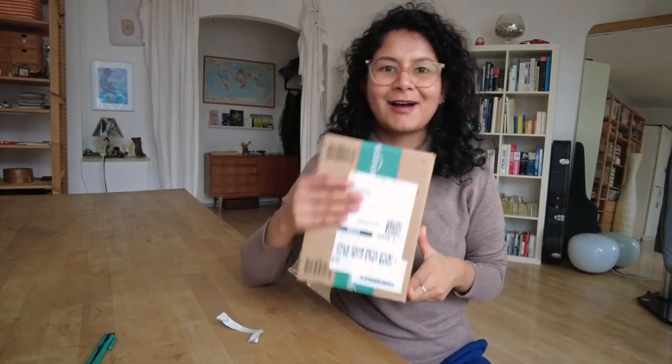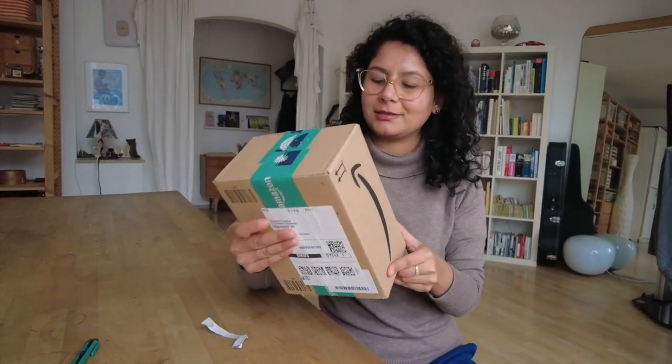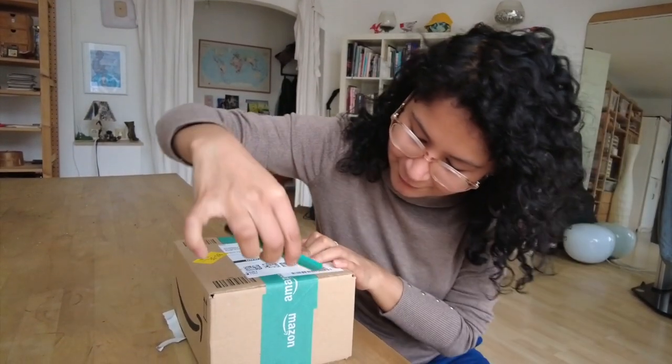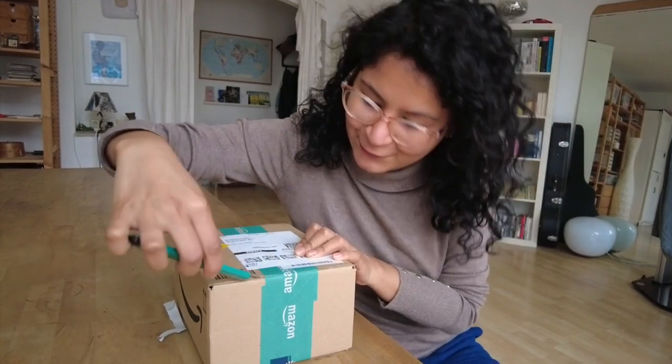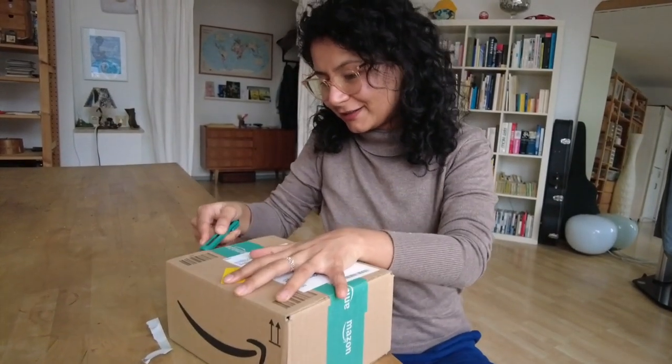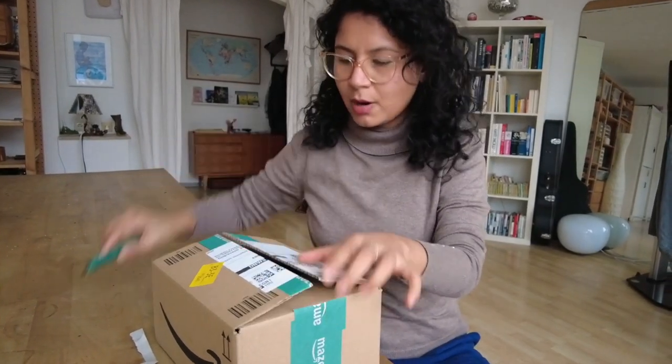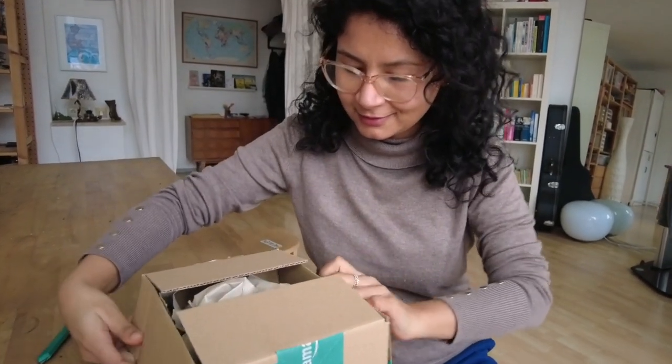My Amazon box is here and it has my iPhone, which I will be unboxing now. So very excited because I have waited for almost 1 month for this.